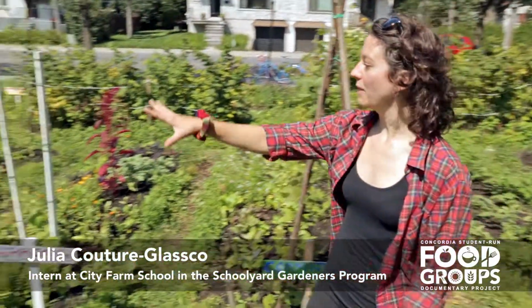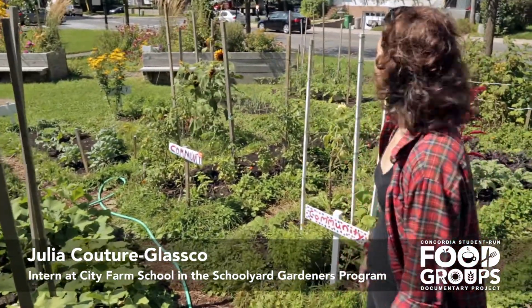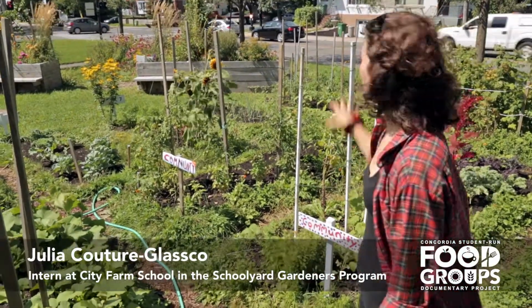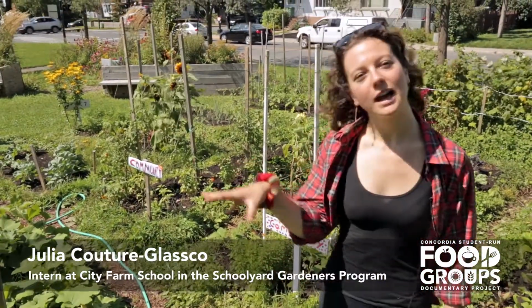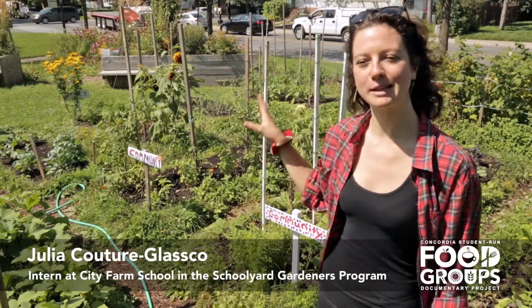And then we have a few more beds over there with some Swiss chard, we have carrots, beets, a lot of sunflowers kind of all over the garden to make it look nice. And we have an experimental bed right at the end that we've tried fertilizing some sections and not fertilizing others. We're really comparing how plants will grow if we give them a very different type of care, and so that's kind of more experimental.